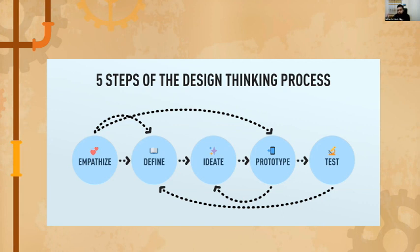So next we come to define. I already talked about defining a problem. So in this design thinking process, our next thing will be defining the problem. We think about the user experience and what the user usually experiences as a problem, and then we define that we need to act on these problems, and then we try to ideate our solution, and again we try to prototype it and test it. You already know what prototyping and testing is. So that's the difference between the normal engineering design process and the user-centric design process.